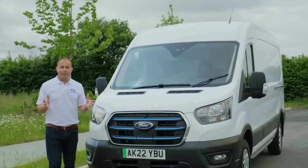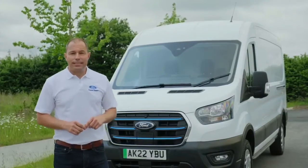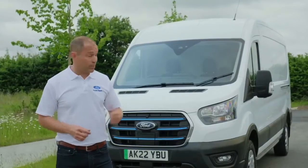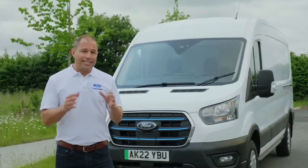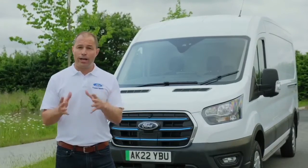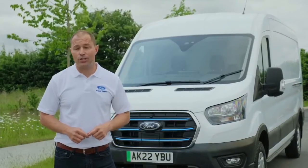So, as we've been hearing with the e-Transit and charging, you have a few options. But one thing that I've been learning over the last few years, since I've been learning about electric vehicles like the e-Transit, is that the place that you will most frequently recharge will be back at the depot in the evening or at home overnight. This means that you wake up each and every morning with a full charge ready to go again.